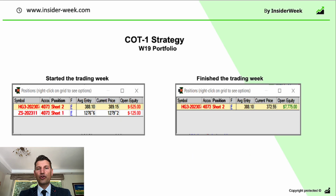Let's start with our first strategy, COT1 strategy. We started in the last trading week with 2 positions in our portfolio. We were 2 contracts short in copper and 1 contract short in soybeans. We ended up the week with only 1 position in our portfolio, 2 contracts short in copper. During the week, we made 1 trade in Australian dollar. Let's have a look at all trades we made last trading week.